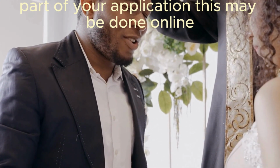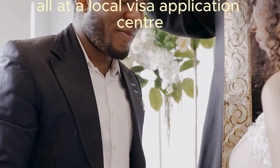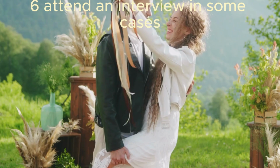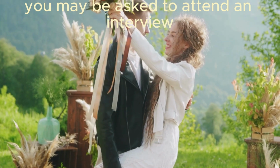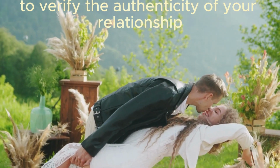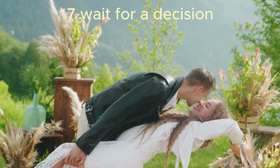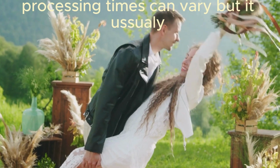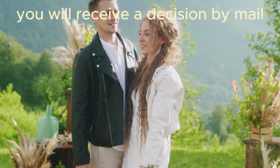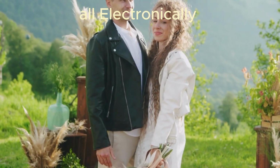This may be done online or at a local visa application center. 6. Attend an interview. In some cases, you may be asked to attend an interview to verify the authenticity of your relationship. 7. Wait for a decision. Processing times can vary, but it usually takes around 2 to 3 months. You will receive a decision by mail or electronically.